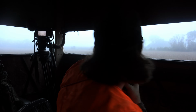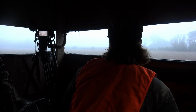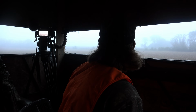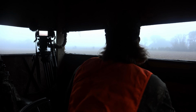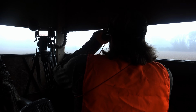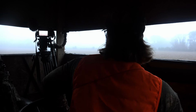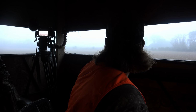I couldn't get my point of view camera while my GoPro was running. I just shot a stud 8-point, the 8-point I was in here after. Let's go. A literal stud. Hit him high in the shoulder. Folded him up right there.